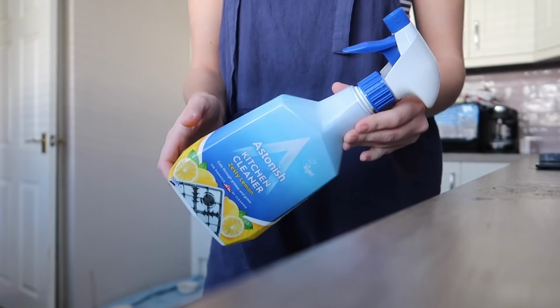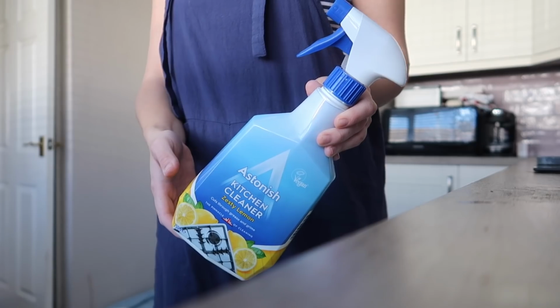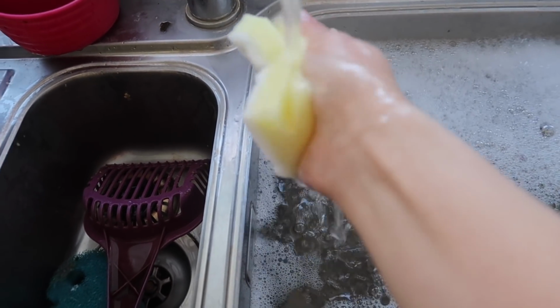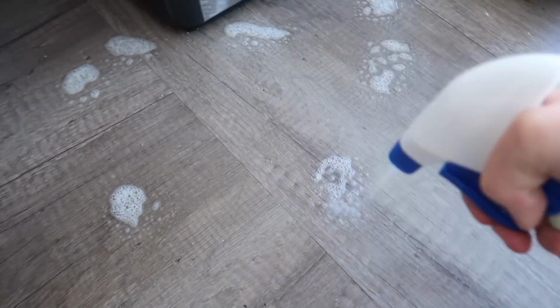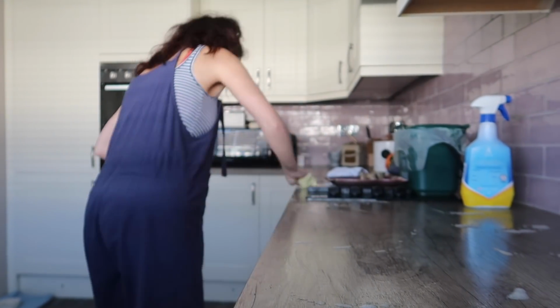Okay, so the next thing I'm going to use is my Astonish kitchen cleaner. This is actually something I did pick up from Mrs. Hinch, and I'm really glad I found it from her Instagram because it's actually a vegan and animal friendly bleach spray, which is very good. This is perfect for clearing down your sides and just making them really sparkling clean.